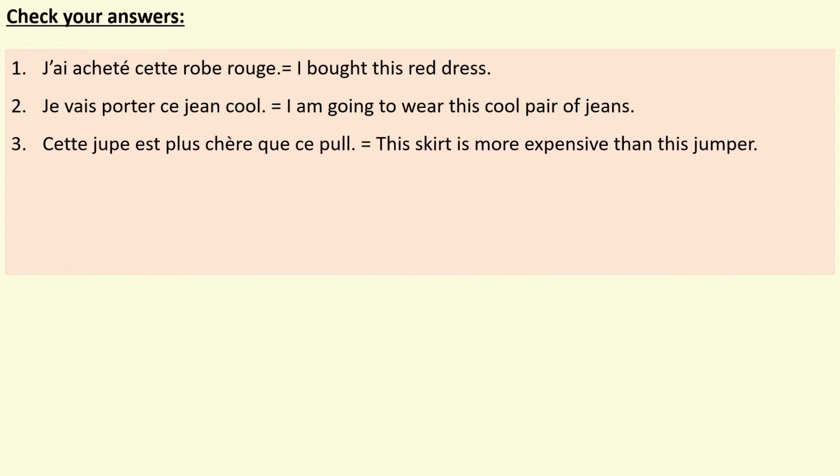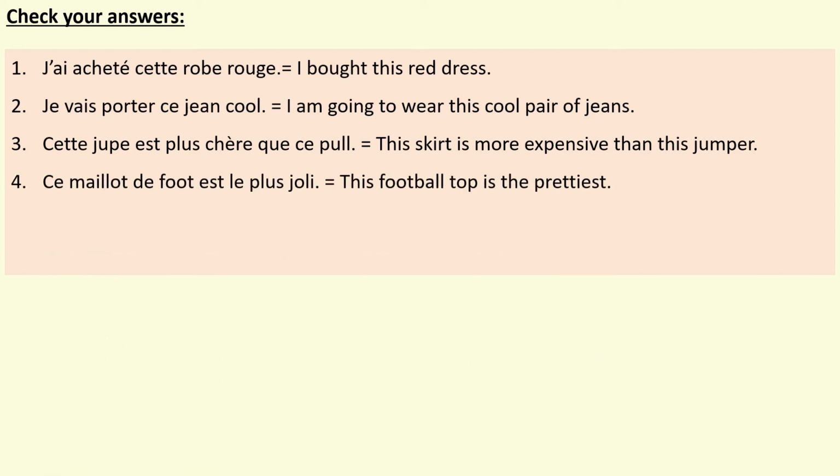3. Cette jupe est plus chère que ce pull. This skirt is more expensive than this jumper. And that is your comparative sentence. You're comparing a skirt to a jumper. 4. Ce maillot de foot est le plus joli. This top, football top, is the prettiest. And that is an example of your superlative, saying the most or the least.